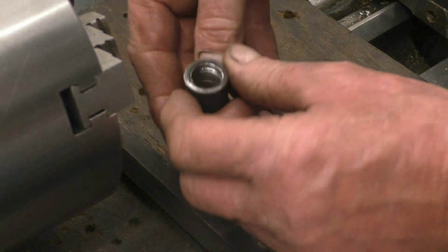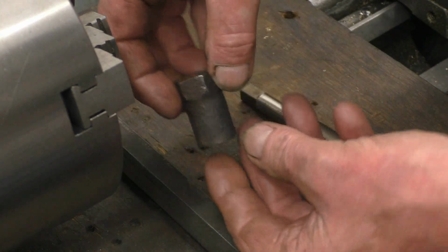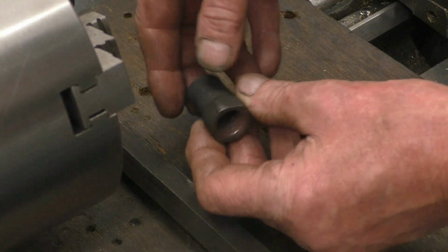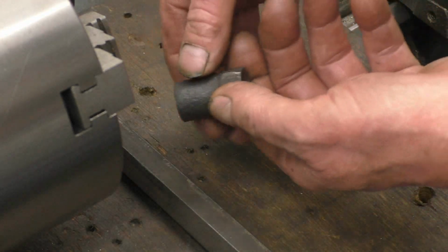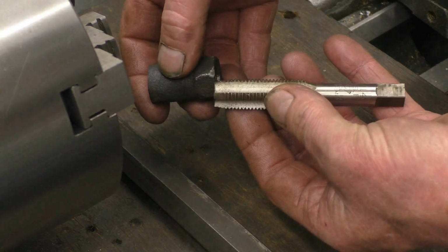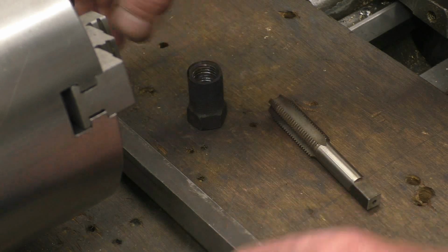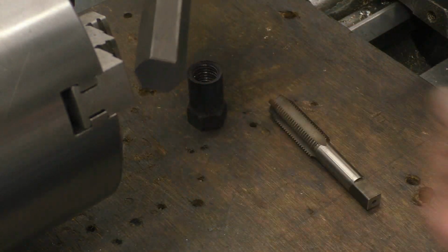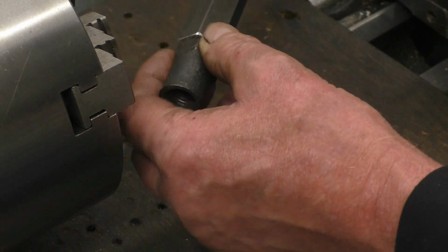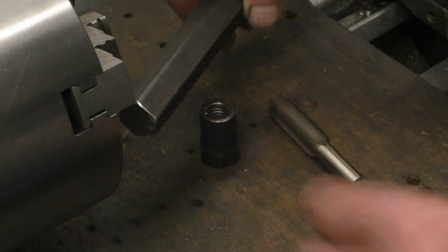I've got some of these nuts to make for Richard's Sentinel steam wagon. They're actually BSF, possibly what you could call a barrel nut. They go into a tight space where you can't get a hex down at the bottom of the hole. The thread's actually 5/8 BSF, and I've got a 5/8 BSF tap, but more importantly I've got some 7/8 hex bar, which saves us having to mill the flats on them. So I use a 3-jaw chuck to make some of those.